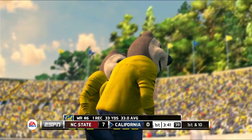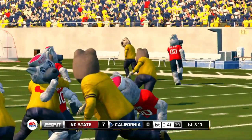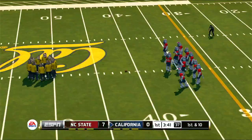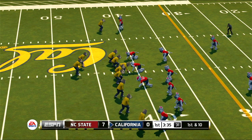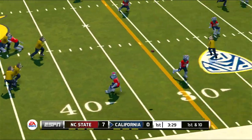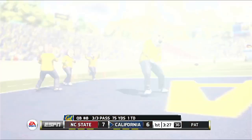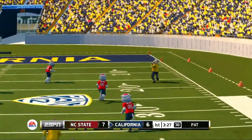Here's a great example of what this man has received. He's as electric as they come. And big through the air has made it first and 10. Scrambling around. Makes the catch and look out. Touchdown! Huge play. Nicely designed play to the wide receiver, and it got him 6.